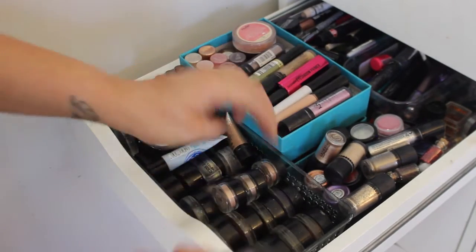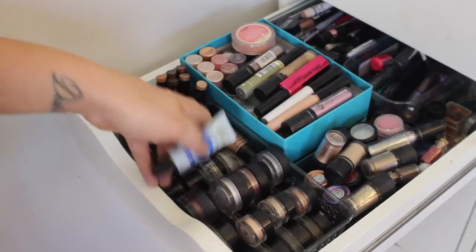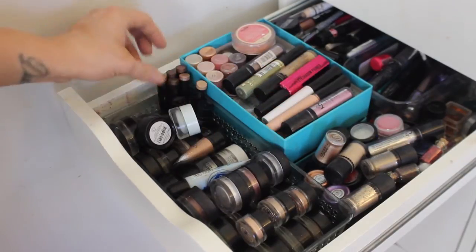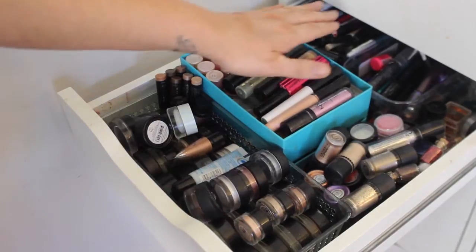So you've got the e.l.f. ones. All of these are Maybelline, some Benefit. There's just a random assortment of cream ones. You've also just got the squeezy tube ones from CoverGirl. These are amazing. And then you've just got the Laura Mercier caviar sticks, which I got for Christmas, and a Christmas set, which was really nice.